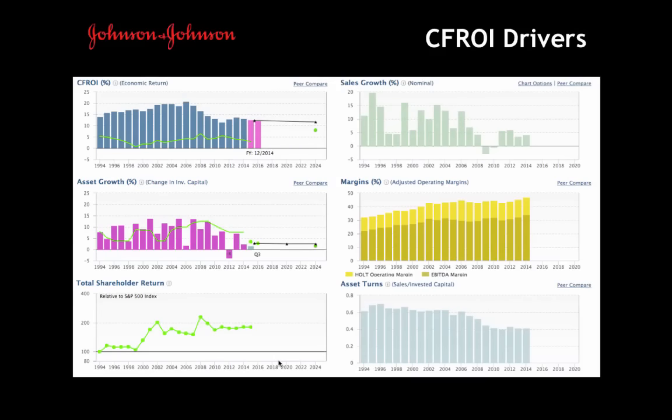Amongst the drivers of CFROI, what stands out is that operating margins have reached historic highs, while asset turns are nearing a historic low. The effects of these factors cancel each other out, so over the past 10 years, CFROI has been strongly correlated to the sales figure. If nothing changes, this trend will continue in the future, but with a slow and linear sales growth forecast, management should try to deploy the company's assets more efficiently in order to boost CFROI.